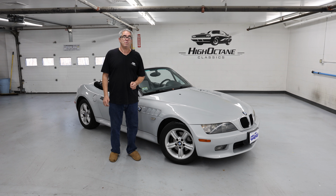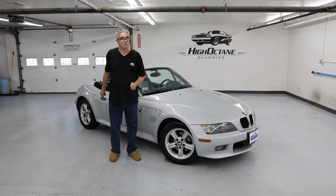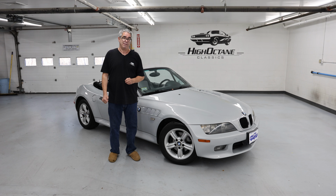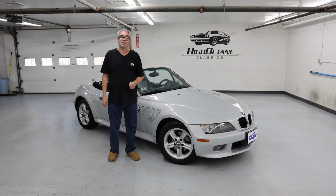Total production of the Z3 was 297,273 units, of which 95% were roadsters like this. So the coupes are pretty rare. There's also something called the M series of them, which has a hotter 6-cylinder motor and basically a little sportier car. Very, very desirable. But any Z3 is a sporty and desirable car, if you ask me.